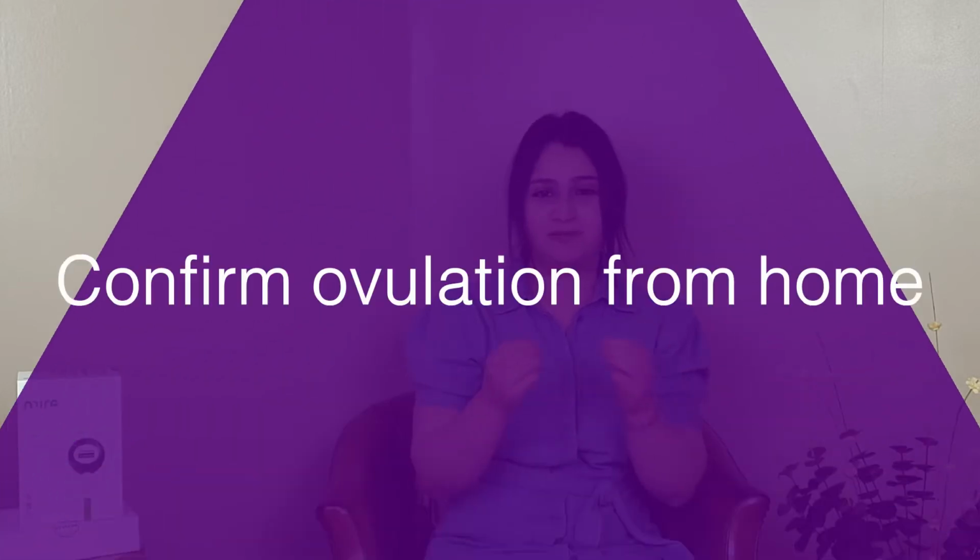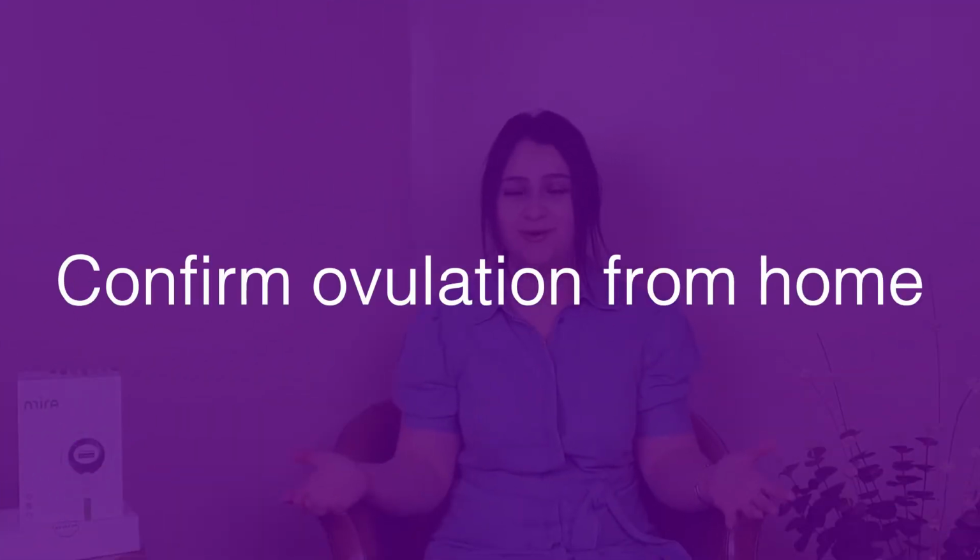Now let's move on to talking more about Mira, their Confirm Wands, which look at PdG, and some of those features, some of the benefits of using the product. Of course, one of the biggest ones to touch on is that you can confirm ovulation from the comfort of your own home.